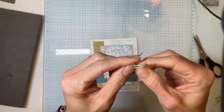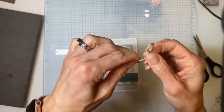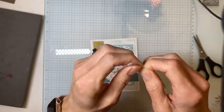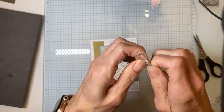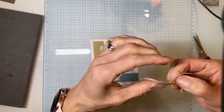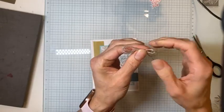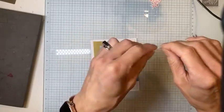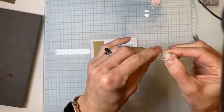And then I always have to sort of figure out where to tie it so I get even ends. I usually end up tying these twice because I never end up putting the bow in the right place to start with. And then I've got one end way bigger than the other, which is what I've got happening here as well. So I will try that again.